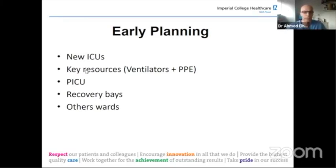And thankfully, in a few days, they were almost independent. They needed very little support from us. And they stepped up to the crisis really, really well. We also opened another unit in the recovery bay. Our main recovery area in the hospital has 17 beds. And we allocated intensive care nurses plus recovery nurses plus anesthetic doctors supporting them.